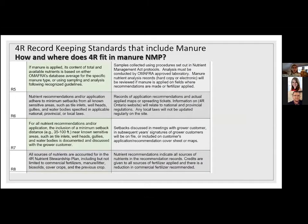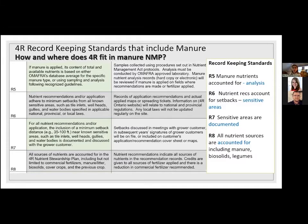And then the record keeping is another one. Record keeping where manure is included. The analysis is an important part of it. Setbacks to sensitive areas or to water sources. Sensitive areas are documented, so not just the nutrient recommendations, but it's also mapped. And then all nutrients are accounted for, including the nitrogen credits from legumes, manure, biosolids, organic amendments, whatever.